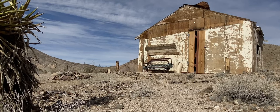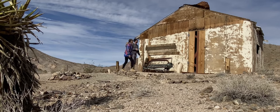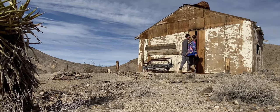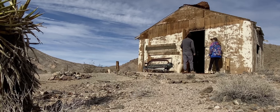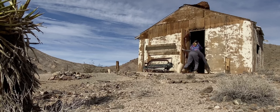So our first cabin on our second day exploring the secrets of the Mojave. Yeah, this one better be worth it after the road coming in here. I used to race on neater motocross tracks than that. By looking at it, no. And that sound, with the door.